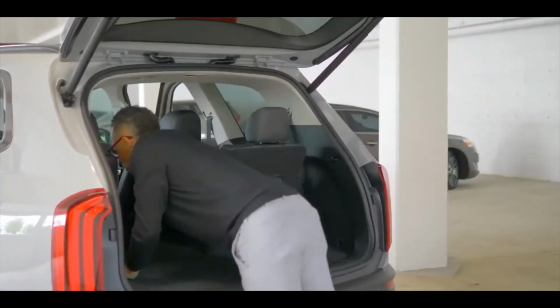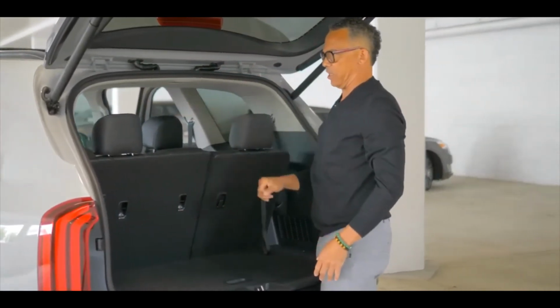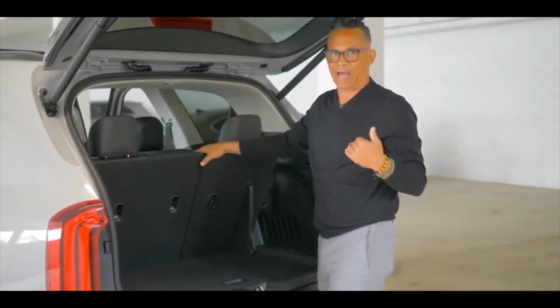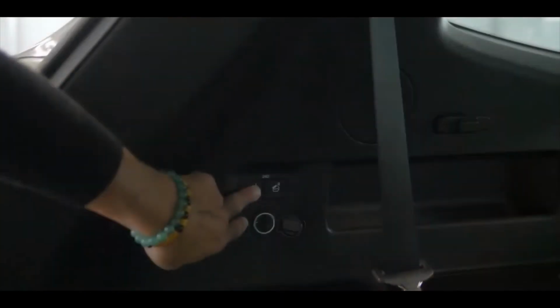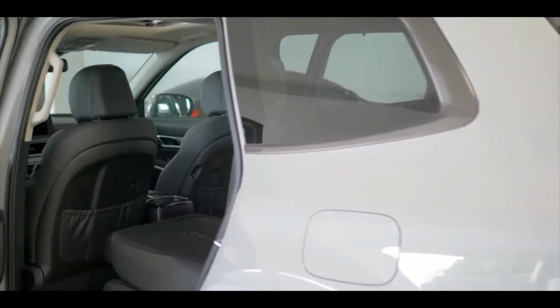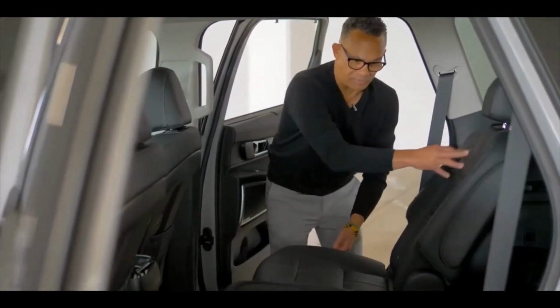Then you've got two of these captain's chairs in the middle right here that you'll be able to get to in a few minutes, which makes it easy access to get in the back and get out of the back, all right? So these automatically flip down with these two little buttons right here. And then we can walk over here. In order to put those up, you're going to put those up manually, which is an easy flip here.